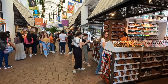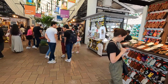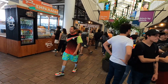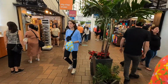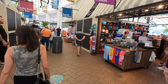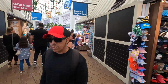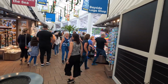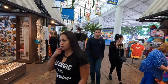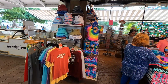Silver. All kinds of things here. Phone cases made of wood. There's an empanada place, famous empanadas. Continue on. Hat place right here. Gifts from the sea. Miami store.